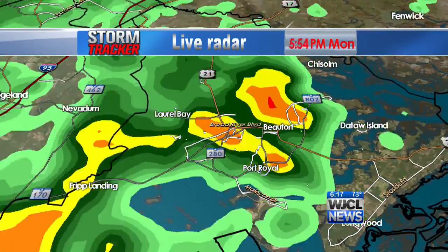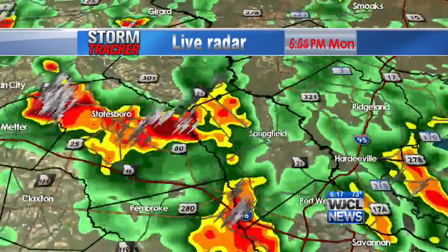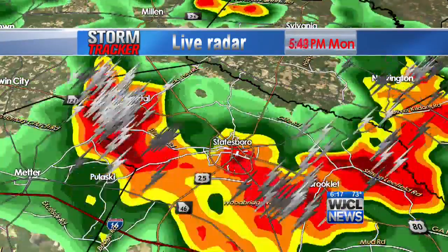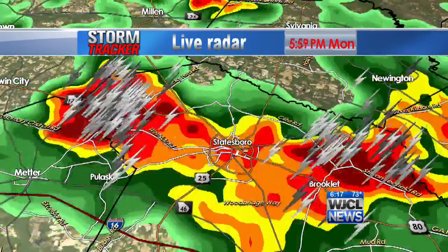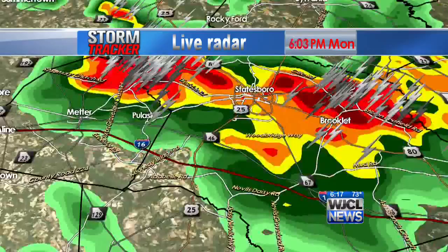Further north, we had quite a bit of heavy rain around Beaufort. That has also been letting up. Now, as we head further west, it gets more intense around Statesboro, raining very hard. If you don't have to travel in this area, I'd advise probably not to, because we're definitely going to see some areas of street flooding here for about another hour or so between Statesboro and Brooklet, and also heading west to Portal and just north of Metter.